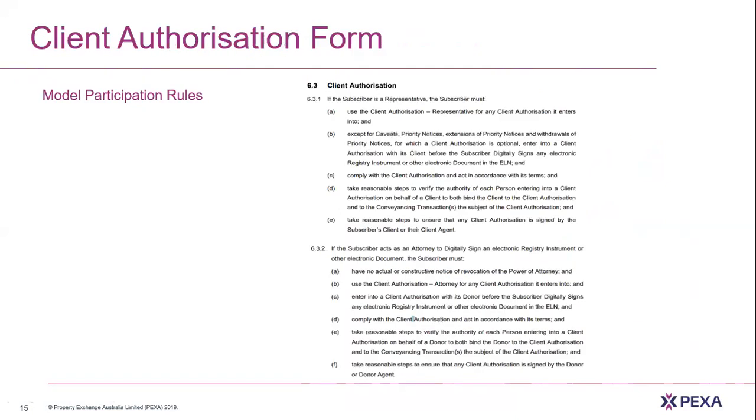I also did get quite a few questions on the client authorization form. So I did just want to bring up the model participation rules. Section 6.3 of the model participation rules has clear outlines on when you must complete your client authorization form. I just want to highlight 6.3.1b, where it states that all documents except for a caveat priority notice, extension of a priority notice, and withdrawal of a priority notice require you to complete a client authorization form.